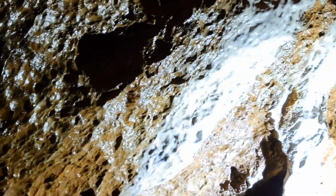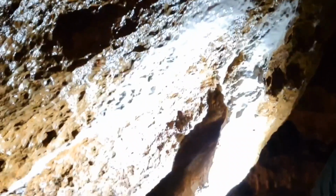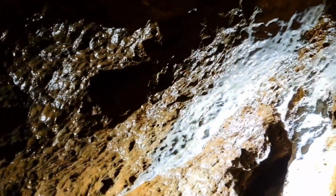And so this is from minerals in the water. The water that comes down has different minerals in it that cause different colors. So this white is from, anyone want to guess what mineral? What's in your bones and teeth? Calcium. Yes, so this is from calcium. We have different colors in here from different minerals.